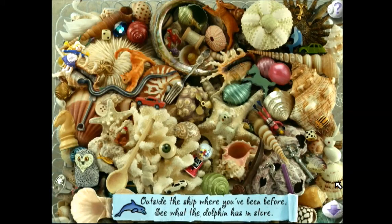Outside the ship, where you've been before, see what the dolphin has in store.